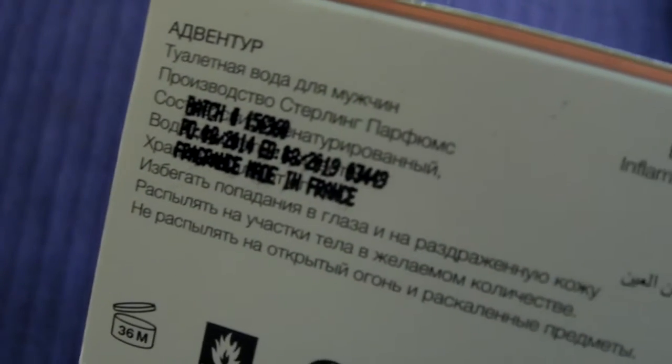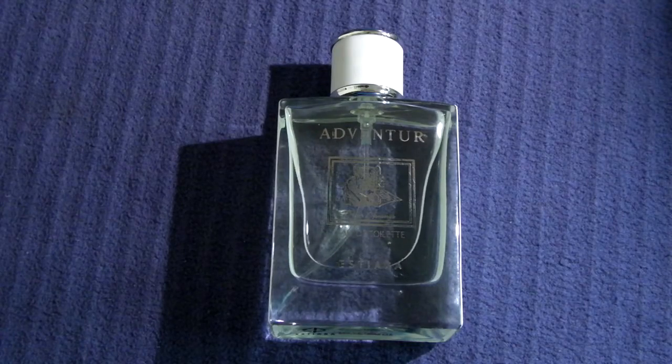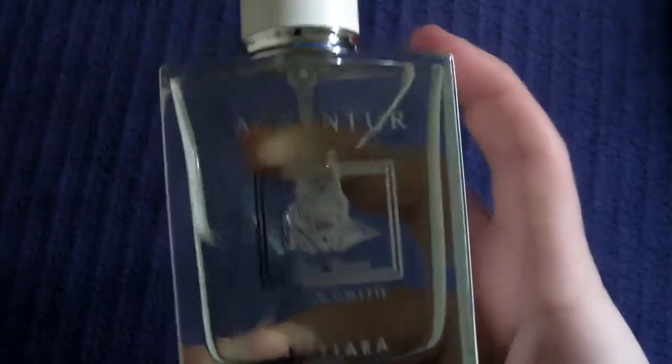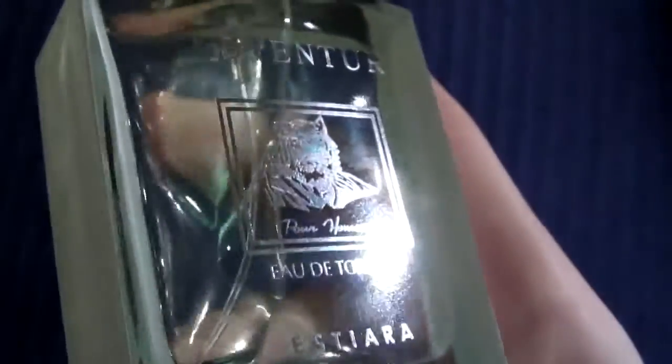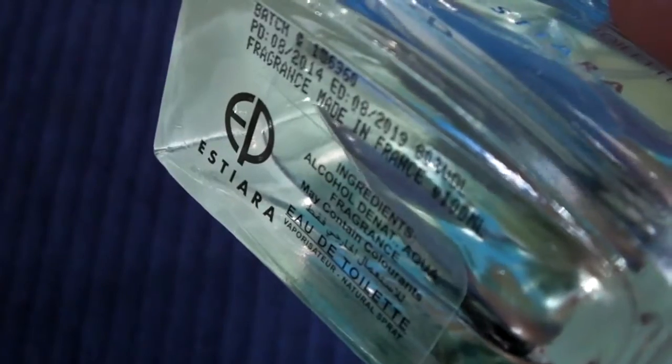It's a really nice box, and as you can see on the bottom there, you got your batch information and fragrance made in France. And this is one of my favourite bottles I've ever bought recently. I just love it. It's a really nice heavy glass bottle. I love the logo and the design here and the brand name there. It's got this glass bottle with this sort of painted white on each side here. And on the bottom there you got your batch information and made in France.